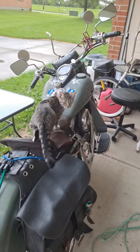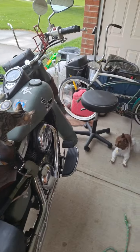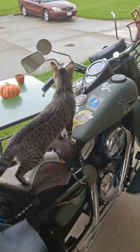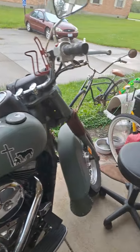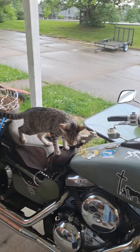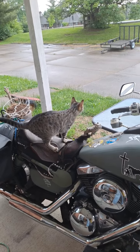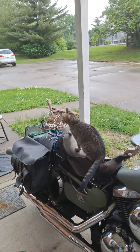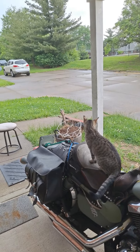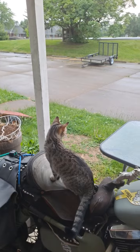Okay. Well, letting Doc get used to the motorcycle. First start is to just let him climb all over it. That way he knows that it's not going to bite him, that it's something that's interesting. It's a good perch. Oh, he saw a bird. He says, I got a good angle from up here. I can pounce on anything.